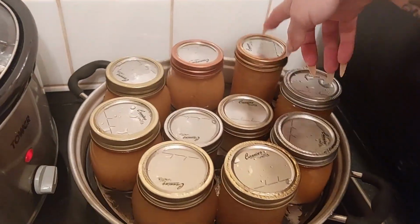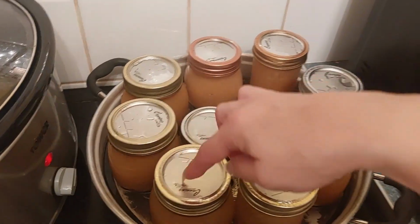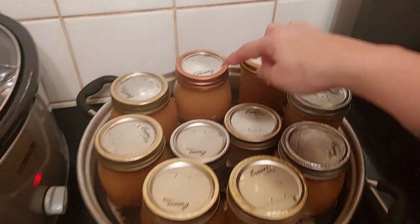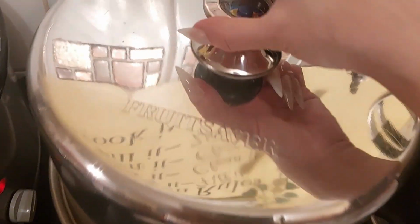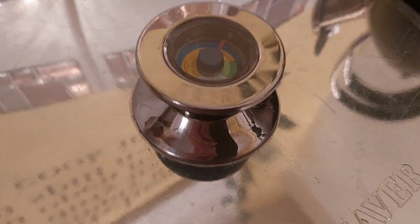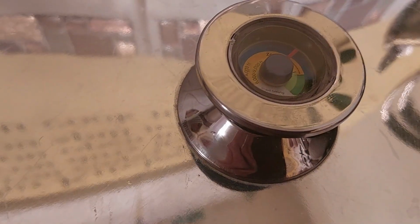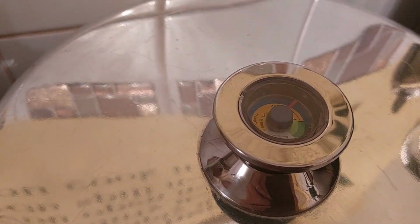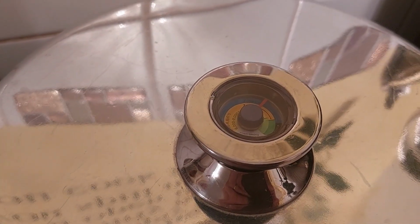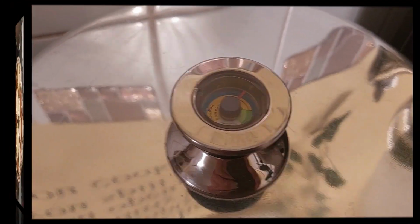So we've got 3 half pints and the others are just over half pints. 1, 2, 3, 4, 5, 6, 7, 8. So we've got 10. 2 of those are 1/4 pints. And once these reach this notch just there, I'll start my timer for 15 minutes. And what I will do is I will bring you out when I pull them out of the canner and show you them. That's the first canning of 2024.